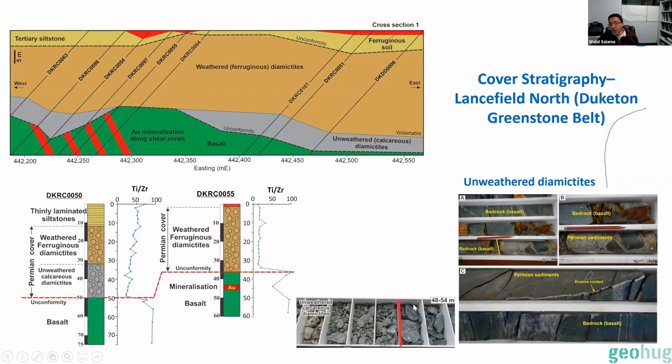Why is that? Because when we go to that line, that's the unweathered Permian diamictite here, and that's underlying fresh rock. Some of the fresh mafic rock fragments can be incorporated in the basal part of the Permian cover, and also the color itself doesn't change. So you need to be very careful looking like that.